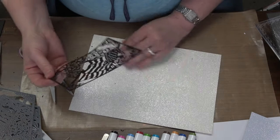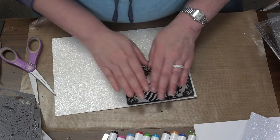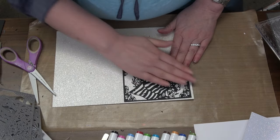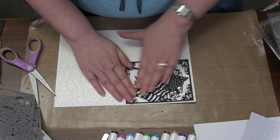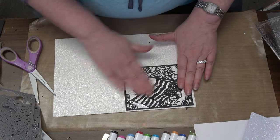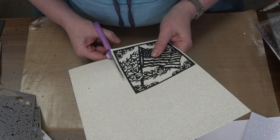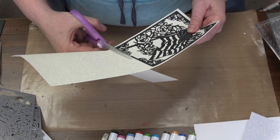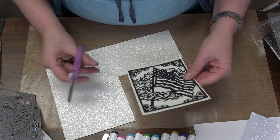Okay. Now this is glitter paper. So when you put this down, you really need to put it down. You need to give it good pressure. You need to make sure it's down because that glitter paper, it's hard to get things to adhere and stick to. So you really want to make sure it's down. I am not going to try and pull this one back up. Okay, let's cut it out. Can you hear that? You can hear how thick it is. Oh, my mats are off, but that's okay.